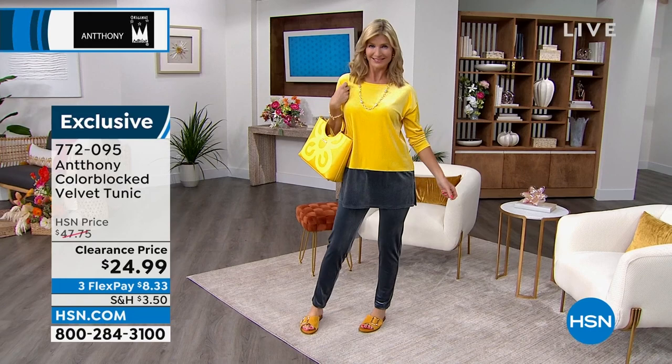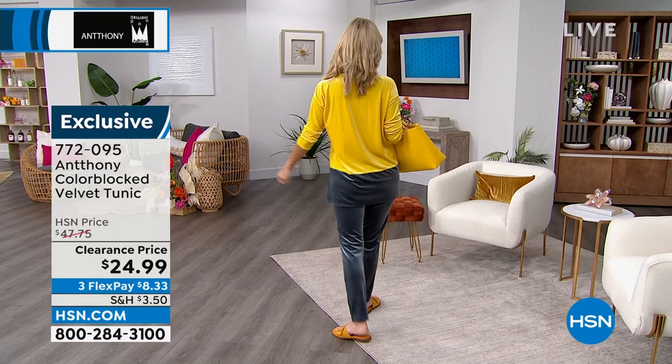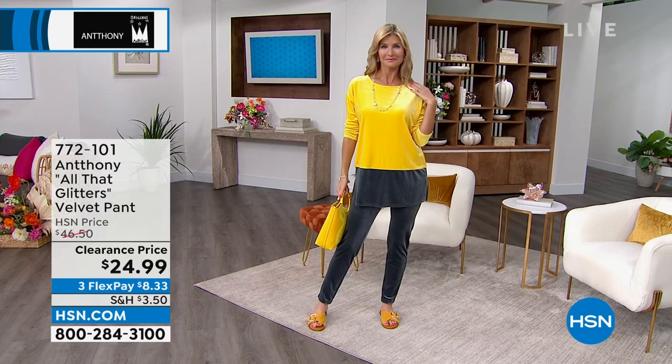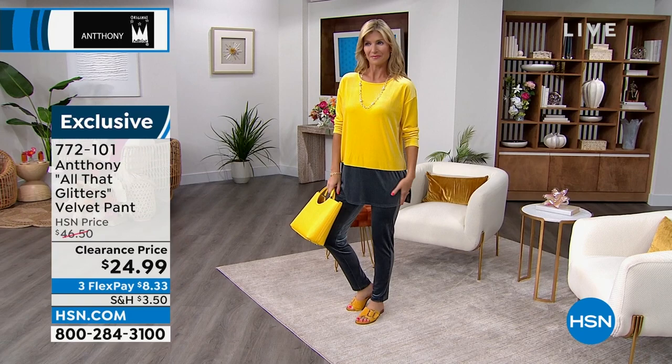Could you believe it? So the pant comes in extra small through 3X. It's 5-star rated. The top is extra small through 3X. She's wearing the lemon with the Mason blue. We also have a fuchsia with Merlot. We also have a peacock with black, and it is so soft and yummy. I'm telling you, the pant is already 5-star rated. So clearance price, you're getting top rated items on clearance.